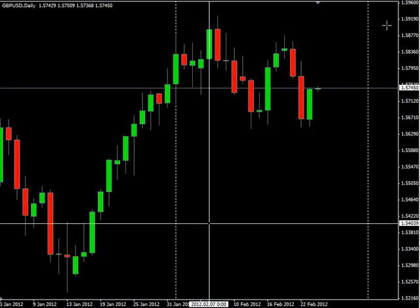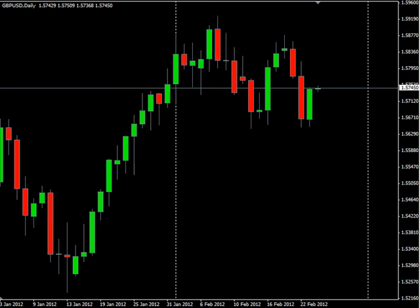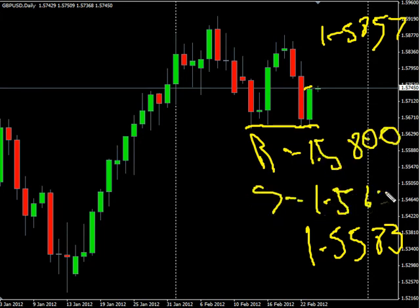Now looking at the pound US dollar pair, this pair closed up during this last session, did create an inside bar, came right down and came real close to tagging the low but didn't quite make it. Look for this pair to potentially go as high as 158.57, possibly as low as 155.83. Look for some resistance up around 158.00 and look for some support around 156.75.